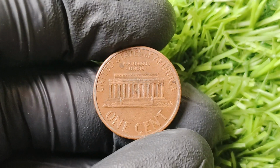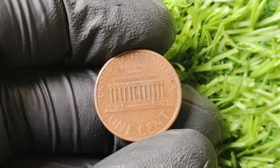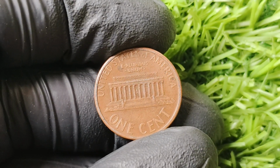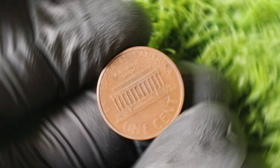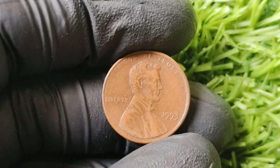Condition matters a lot. These pennies have to be in almost perfect shape, with no scratches, no wear, and that shiny look as if they just rolled off the mint press yesterday. The coin grading system judges these factors, and a top-grade 1993 no mint mark penny can fetch that eye-popping $1.3 million price tag.